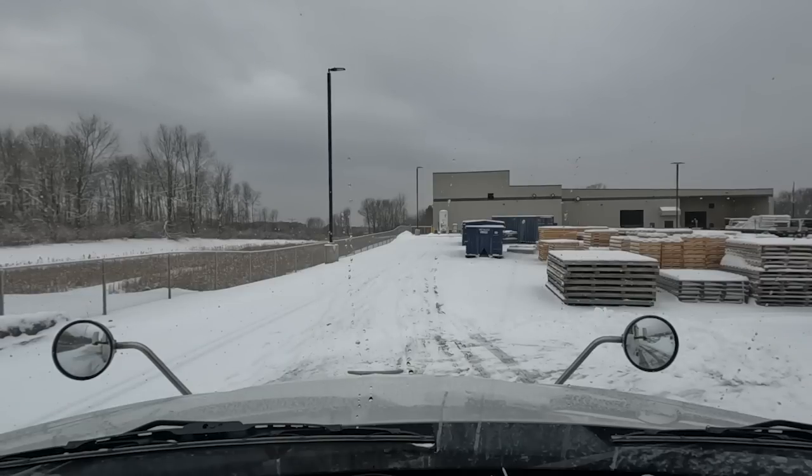So now we gotta go up to the front and find our paperwork, as soon as we build up some air. Under the snow over here is definitely a sheet of ice, and we're going uphill loaded. This will be interesting. I don't know whether to try it without locking the axles, but we'll probably try it without. The worst it's gonna have, we're gonna slide back into the ramp and try it all over again.